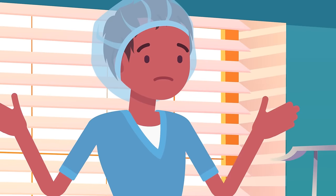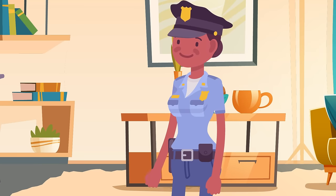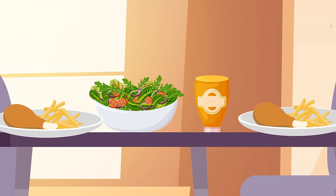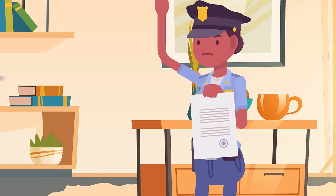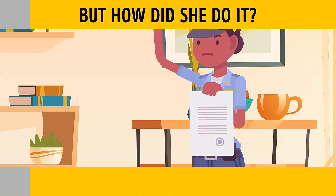It turned out the woman had been poisoned. The police came to Sophia to ask her a couple of questions. She was shocked. "We ate the same food. I cooked chicken and made a vegetable salad. Nothing exotic." After examining the food, the police officers arrested Sophia for trying to poison her sister. But how did she do it?